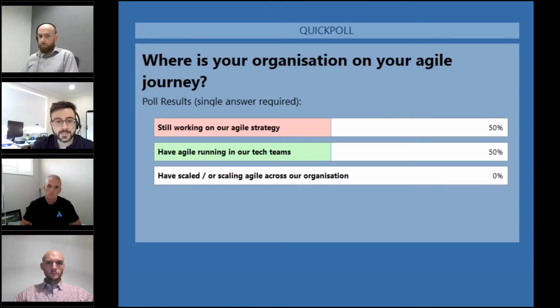So a few options there. Just from the poll results, it's basically a bit of a mix here. Some are at the beginning and some have Agile in their tech teams, and no responses on the scaling yet. So cool, I think this will help inform some of the questions and answers from the panel as we dive in.